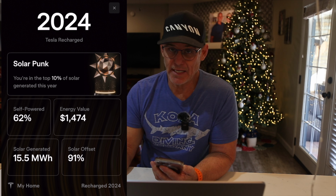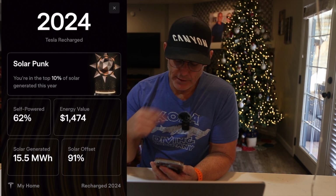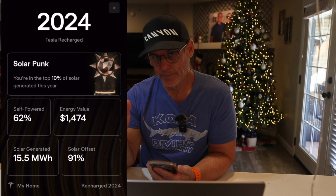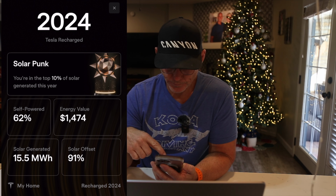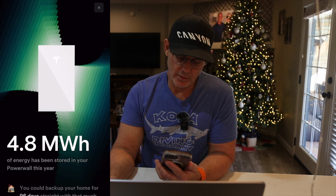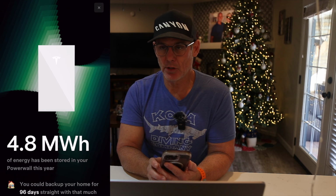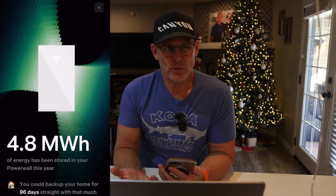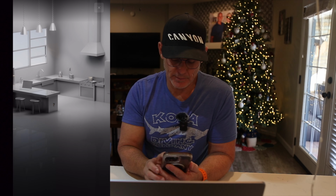Our solar offset was 91%, and on here it says we generated 15.5 megawatt hours, but when you calculate it out looking at the actual app, it's 15.9. So it says we stored 4.8 megawatt hours in our Powerwalls this year. And I know a lot of the days we don't use all the energy in there, and right now we're keeping 20% back in case there's some kind of an emergency or drop off. But we're using significant power from the Powerwalls as well. That's not necessarily implicated in these graphs.